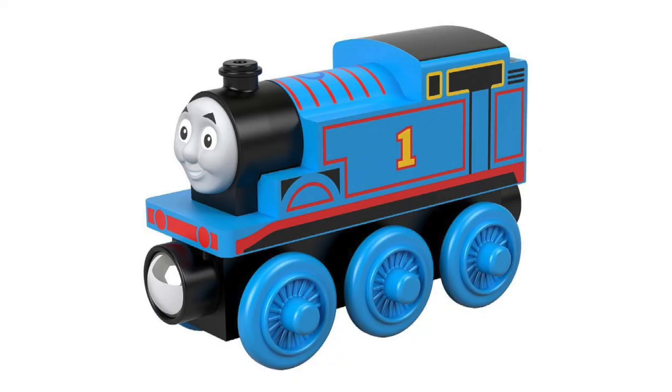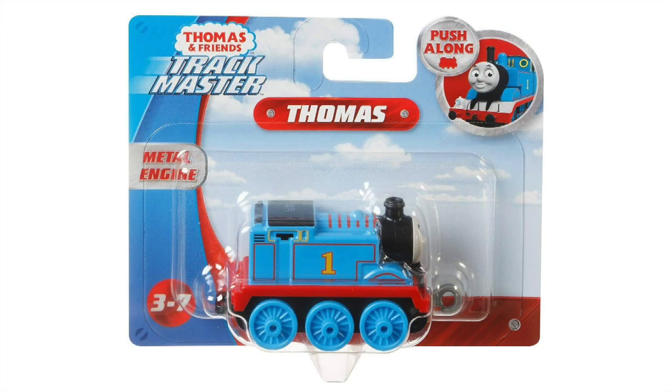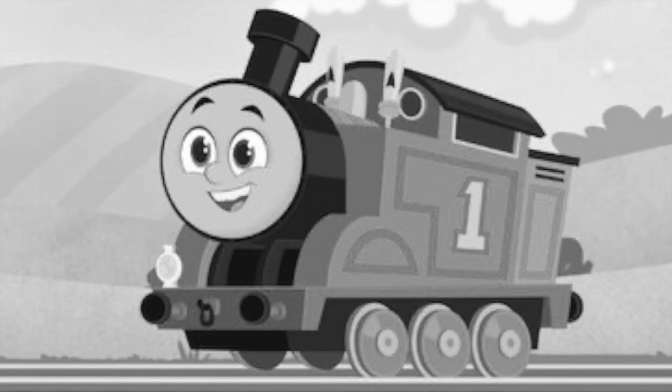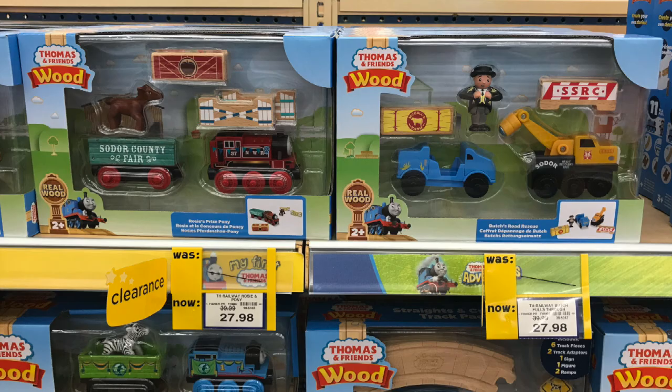As a reminder, fully painted Thomas Wood items had been released a few months prior, Adventures was in the process of being replaced by Push Along, and Trackmaster/Motorized was still around. All Engines Go was well over a year away from being formally announced. As an American, it was cool to look at some of the different items that were on the shelves and, of course, the different pricing.